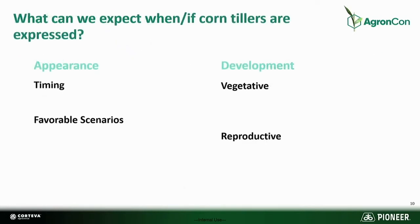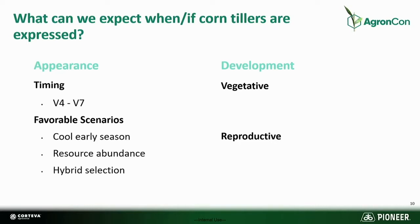So, corn tillers, when are they going to come on? Are they going to come on? Let's talk about that for a minute. So the first point, if they're going to come, when are they going to come? And timing for that is V4 to V7 in corn. It is when we would expect to see tillers coming on if they're going to. So that's kind of the tiller appearance window. Favorable scenarios, which would be cool temperatures early in the season, resource abundance, which would be water, nitrogen, those kinds of things, and then hybrid selection. So like we talked about, not every hybrid is going to tiller the same. So if you have one hybrid versus another, you might see more or less tillers.